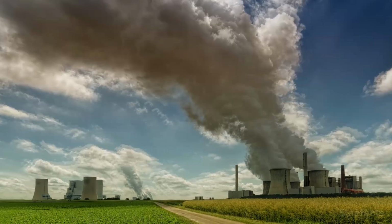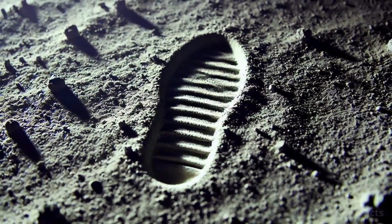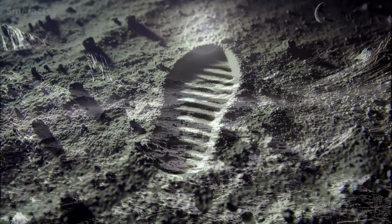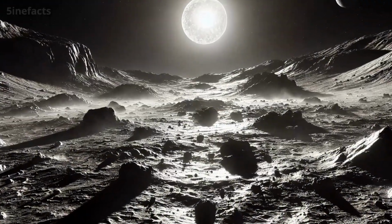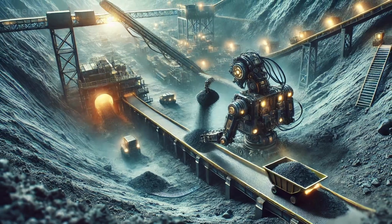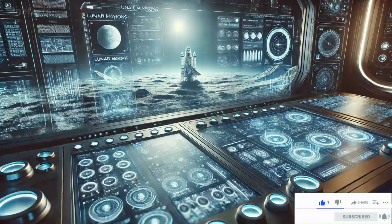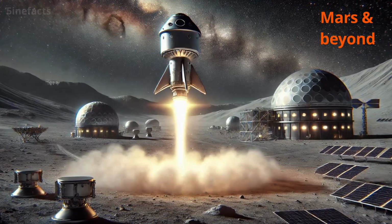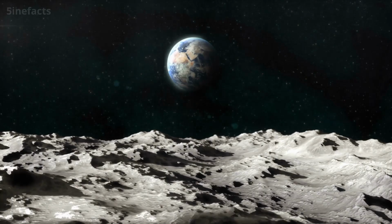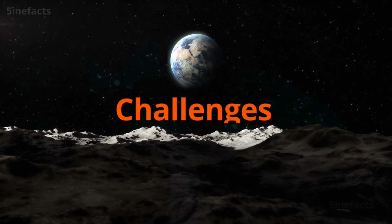As Earth's resources dwindle and space exploration advances, the moon could become our stepping stone to the stars. It offers abundant resources like water ice in its shadowed craters and raw materials for fuel and construction. Establishing a base on the moon could also serve as a launch pad for missions to Mars and beyond. But the path to making the moon our second home is fraught with challenges.